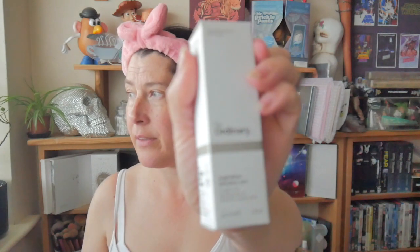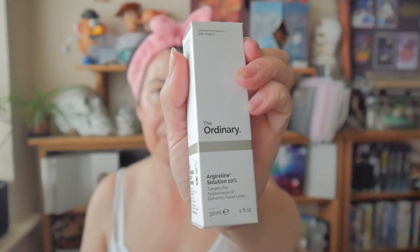Lovely. Next, I use this. This is just for targeted areas. This is the Argireline solution, 10%. Targets the appearance of dynamic facial lines. So that's this.